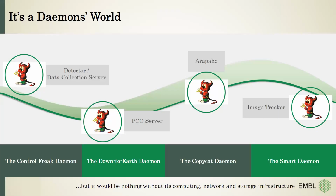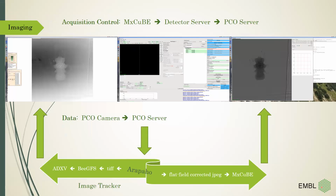Now for imaging, because we were very happy with our crystallography setup, we have done something very similar using the same detector server, the same image tracker, and 2 new servers that we wrote specifically for imaging. And this is what the user sees during an imaging experiment. So the same MXCuBE, ADXV is showing the raw images from BGFS, and an extension to MXCuBE shows flat field corrected frames.